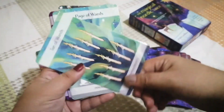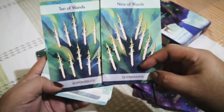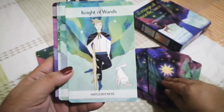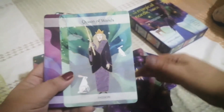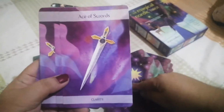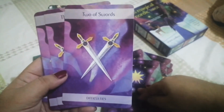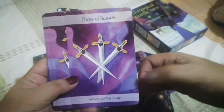You see, like in here, she used positive keyword meanings for the Nine and Ten of Wands, which is awesome. Queen, King. All right, then we're down to the last suit. Ace of Swords, Two of Swords, Difficulties, Three of Swords, Affairs of the Heart.